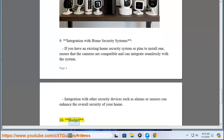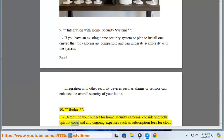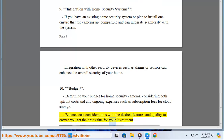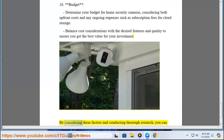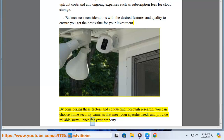10. Budget. Determine your budget for home security cameras, considering both upfront costs and any ongoing expenses such as subscription fees for cloud storage. Balance cost considerations with the desired features and quality to ensure you get the best value for your investment. By considering these factors and conducting thorough research, you can choose home security cameras that meet your specific needs and provide reliable surveillance for your property.